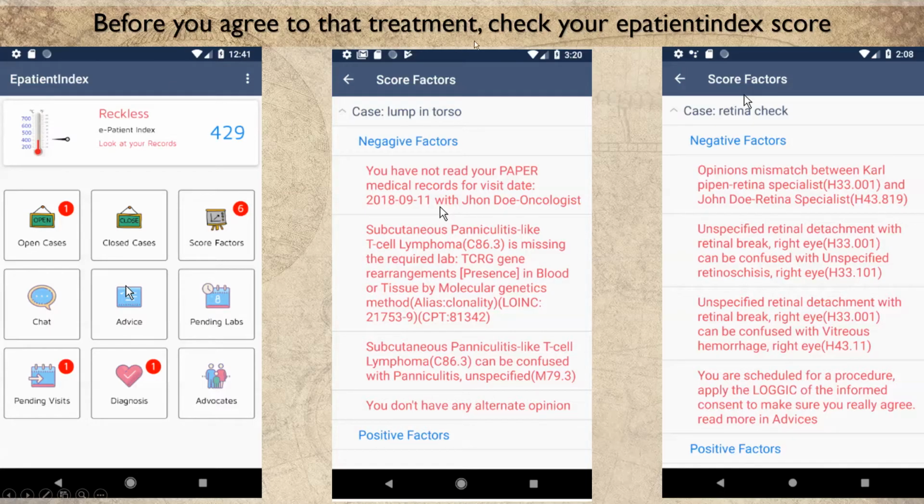Before you agree to that treatment, check your e-patient index score. You see here your score, and you see here your score factors. You have not read your paper medical record. Subcutaneous panniculitis-like is missing the required lab, and subcutaneous panniculitis-like can be confused with panniculitis. You don't have any alternate opinion.